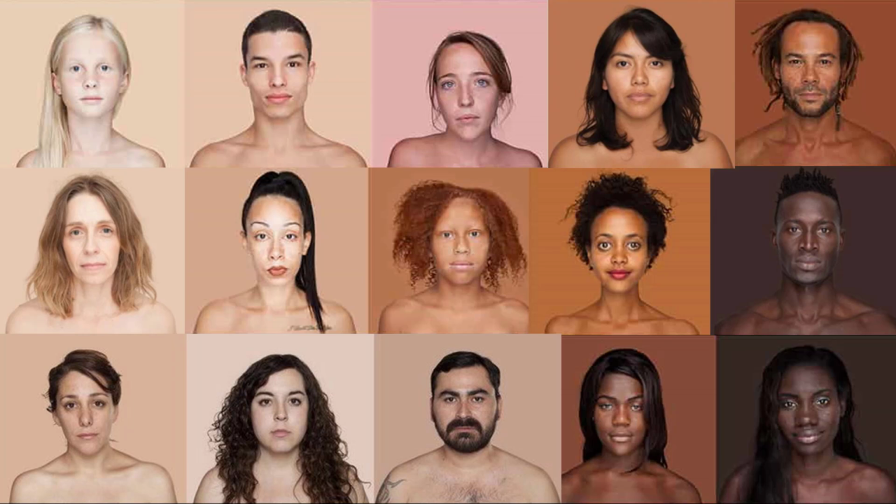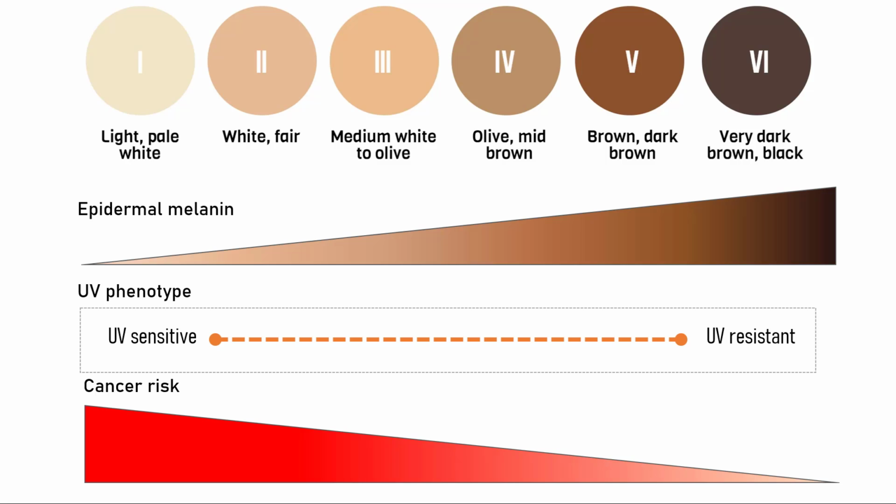And depending upon historically where your ancestors came from, were you more equatorial type lineage, or were you more from the poles? If you're more from the poles, you're going to tend to be lighter and fairer skin, and if you're more towards the equator, you're going to be darker skin. And depending upon how dark your skin is, and really this is driven by how much melanin you have, how much epidermal melanin, the more UV resistant or sensitive you are going to be.